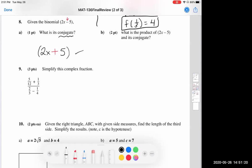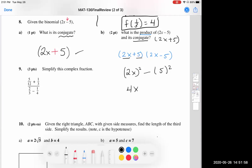B, what is the product of 2x minus 5 and its conjugate? All right, so its conjugate is 2x plus 5, right? So we want to multiply both of them. That's what their product means. So we have 2x plus 5 times 2x minus 5. You can multiply them out, or you can recall that it's a difference of squares. You take your a and your b and you square each one. 2x squared minus 5 squared. And this gives us 4x squared minus 25.